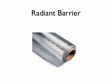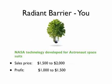Radiant barrier. This is like thick aluminum foil. It was developed by NASA for astronaut spacesuits almost half a century ago, and is currently used on the space station. Radiant barriers are installed in the attics of homes to reduce summer heat gain and winter heat loss, and save approximately 20% of the utility bill.